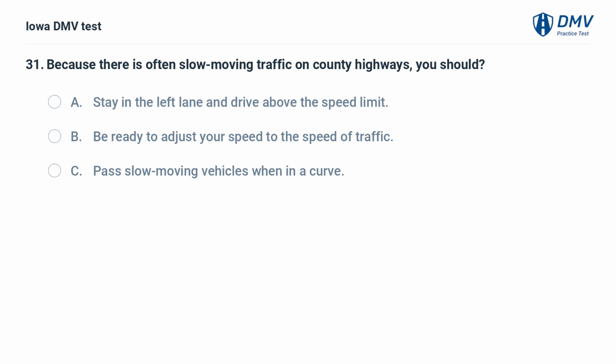Because there is often slow-moving traffic on county highways, you should A. Stay in the left lane and drive above the speed limit. B. Be ready to adjust your speed to the speed of traffic. C. Pass slow-moving vehicles when in a curve.